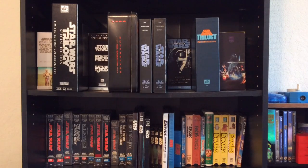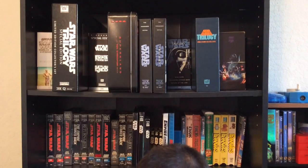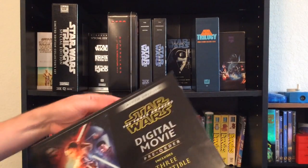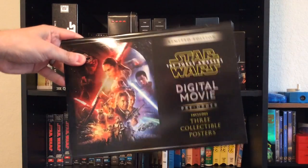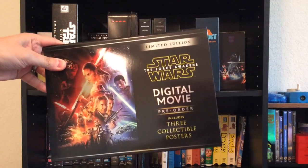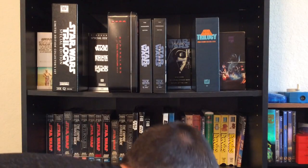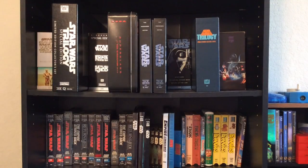We've got about 3 weeks before the release of The Force Awakens on home video, when I'll be picking them up multiple times and taking that digital code and finally getting the digital copy as well. I think by the time all is said and done, I will have 6 copies, plus all the digital copies. Good Lord, of The Force Awakens.